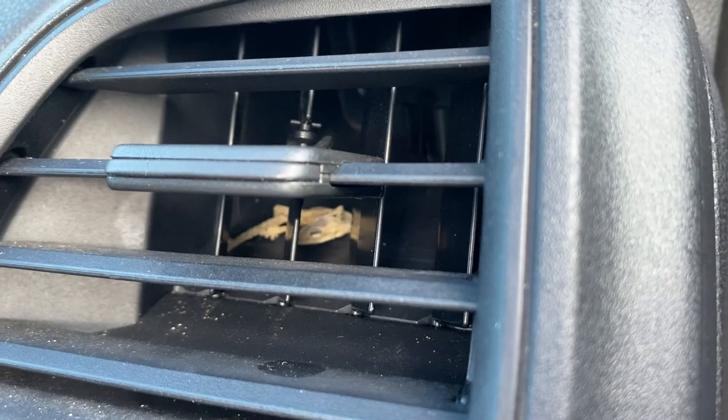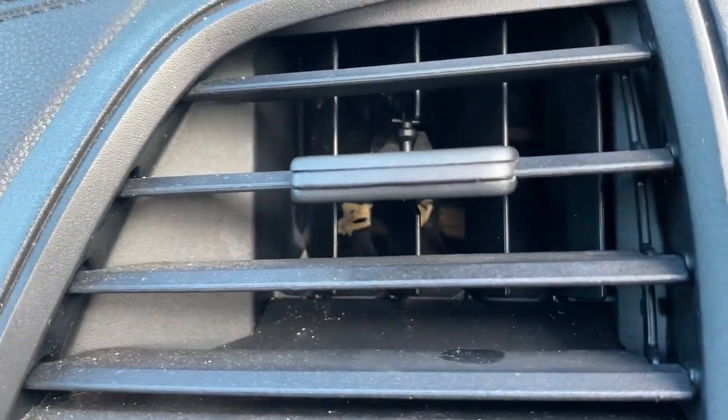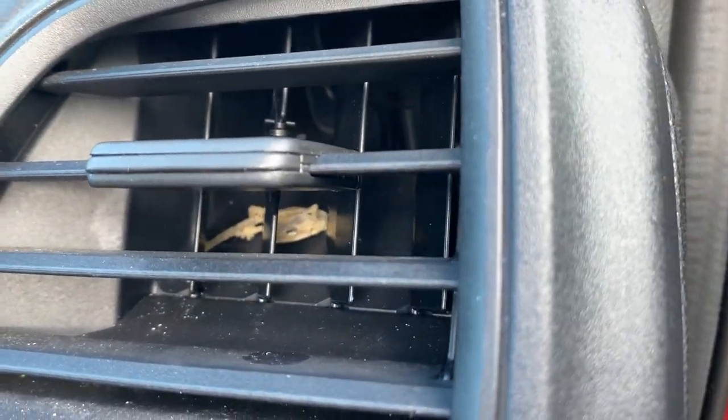This is off topic, but when I was getting out of the car, I saw something a different color in the air vent, and I looked and there's a little dead gecko in our air vent. So we've been breathing dead lizard air. Hawaii thing.